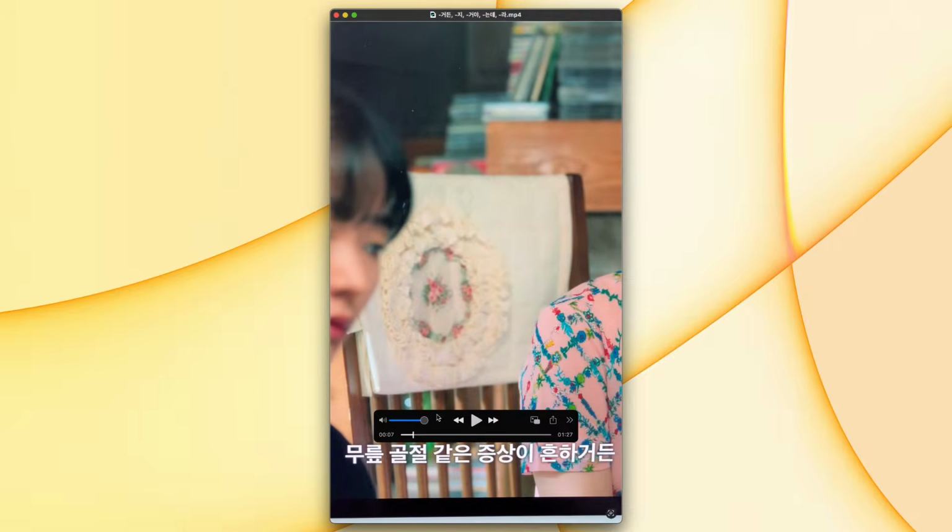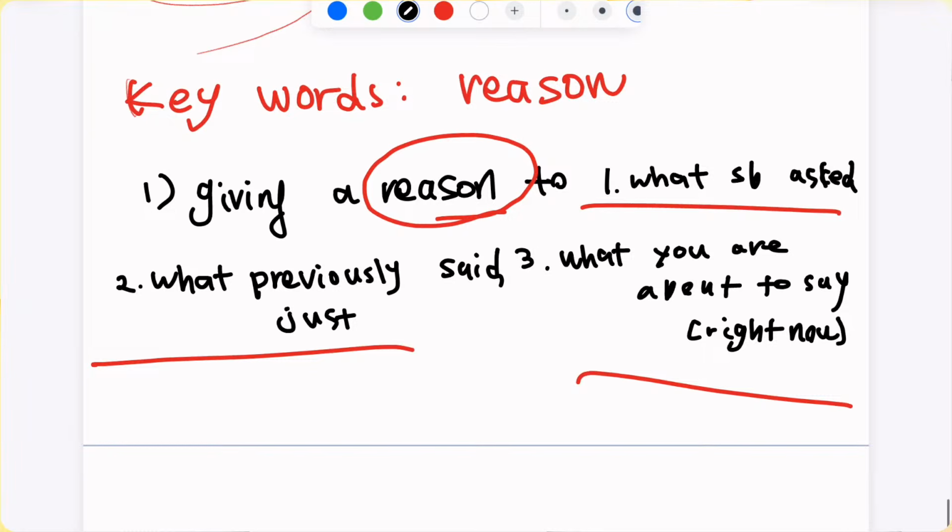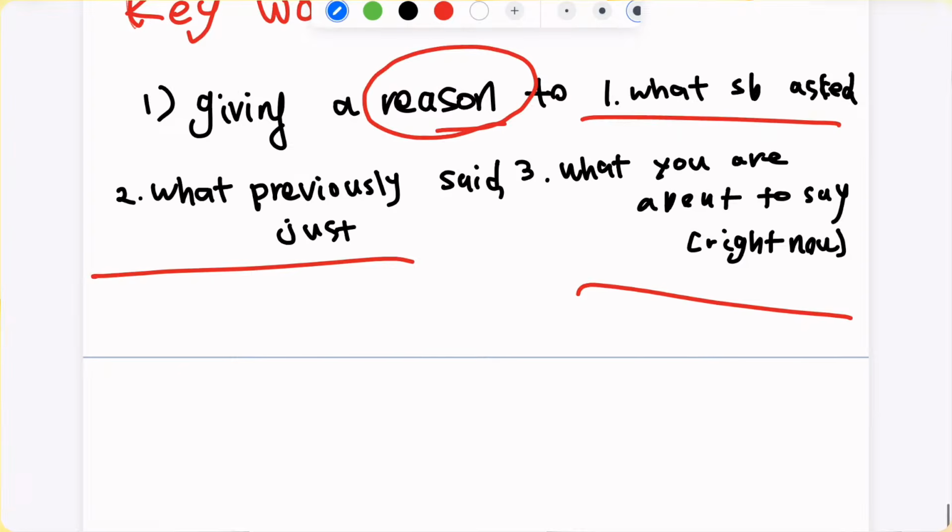아무튼 그렇고 아이패드를 다시 킵시다. 그래서 거든이 giving a reason to what you said.